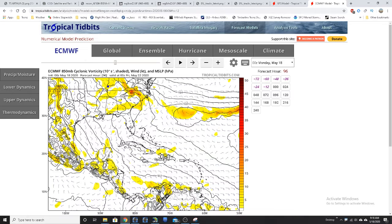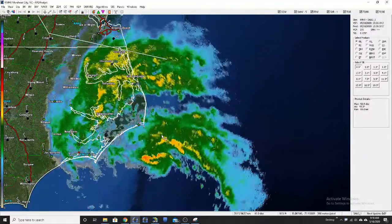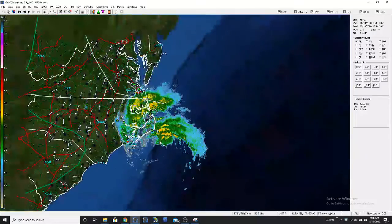And certainly more than heavy rainfall is going to be setting up across portions of the Carolinas and the Mid-Atlantic states over the next few days as we get this trough kind of kicking in, and that's going to set up another round of very heavy rainfall across those areas. And certainly already getting some pretty heavy rainfall from Tropical Storm Arthur at this point.